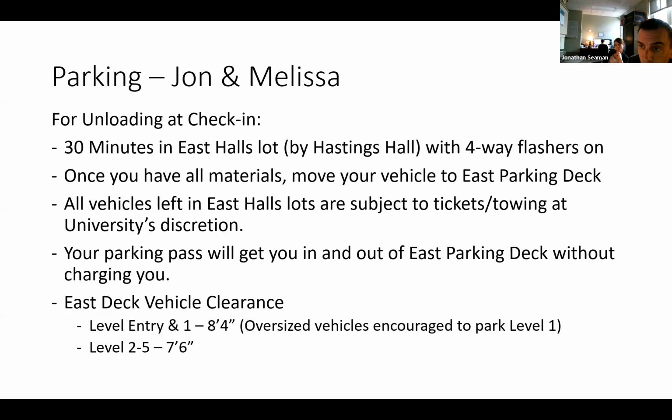Again, if it's just dropping off and leaving, if the bus driver wants to stick around to make sure that everything's good before they head off, that's fine. But again, parking area is reduced over in East Halls compared to what it used to be and what you might remember. And we're going to have a lot of vehicles coming in and out of that area. So we ask that whatever vehicle it is, whether it's a bus or a school van, you only remain in that parking area for no more than 30 minutes before either moving to East Deck or over to the Bryce Jordan stadium lots.